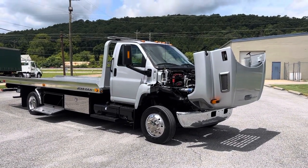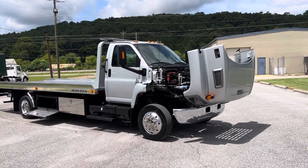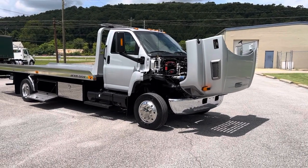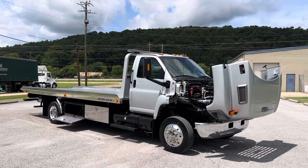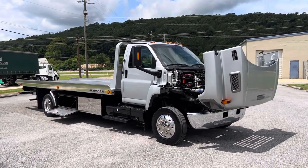I'm going to show you this 2005 Chevrolet C6500 we have for sale. Obviously, it's a rollback. It's got a 21-foot teardown aluminum bed, wheel lift, winch. This truck's only got 108,000 miles, which is just unheard of on these trucks. Most of these you see have got 400,000 or 500,000 miles on them, and they're worn completely out.